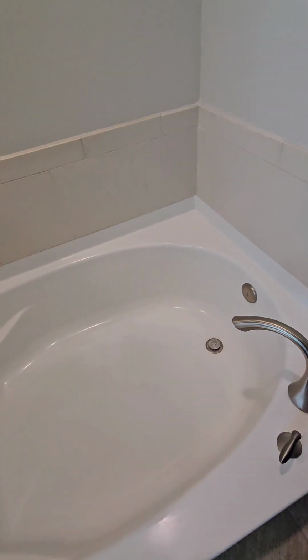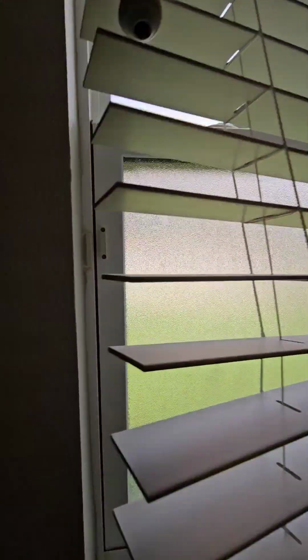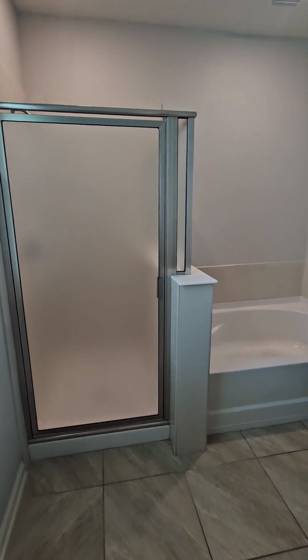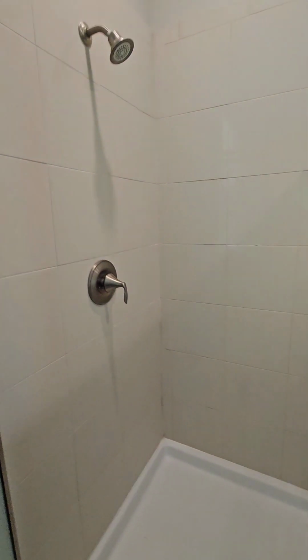You've got a soaking tub here, a little discoloration on the tub. Not bad. Got the frosted window in here. Everything's just a little dusty, a little dirty. I think they did a broom sweep out, and probably that's about it, and maybe a vacuum. I don't believe they've done anything like shampoo the carpets. I mean, you might be able to revive some of that by shampoo.